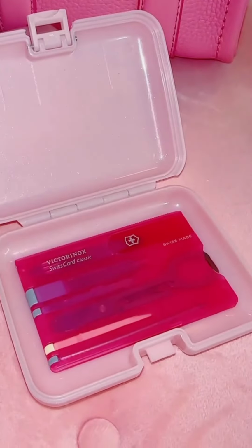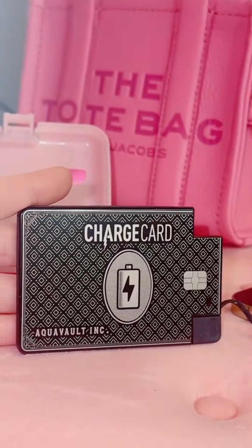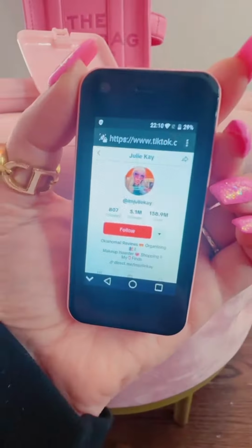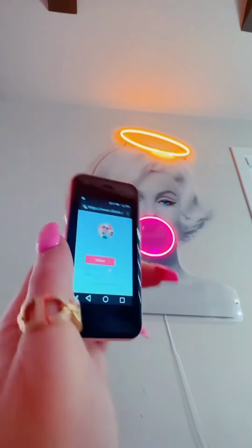Actually, so smart. Okay, so this is actually a charge card for your phone. This is just perfect to have on hand just in case. The cord just tucks in right there. So this is my emergency phone. Is this not the cutest thing ever?